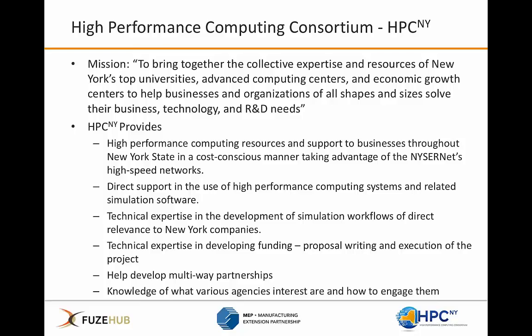And we can work with you on developing the funding. Several of us are faculty members, if you will, and part of our job is writing proposals, so we're pretty good at that, hopefully, otherwise we don't get tenure. So we can help work on that. We can also be involved with developing multi-way partnerships, and we often know many of the agencies fairly well that are giving out SBIRs and STTRs. Next slide, please.